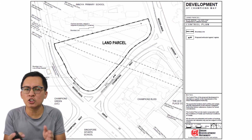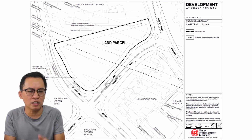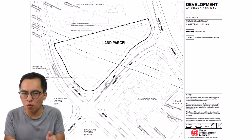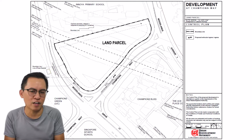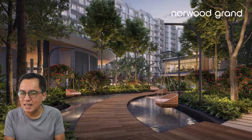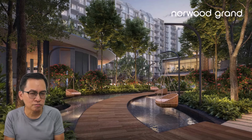Another concern is the small land area. The land size is only 14,000 square meters with a 2.1 plot ratio. The build-up is approximately 30,000 square meters. This falls within the range of a mid-sized development. As mentioned, there are a total of 4 11-story blocks with a total of 348 units. I'm also a little concerned about the range of facilities. Will this lead to higher maintenance costs too?